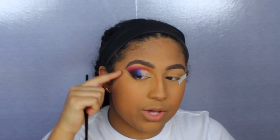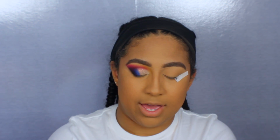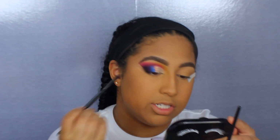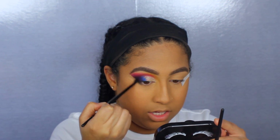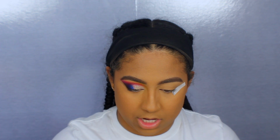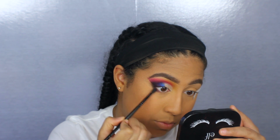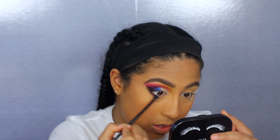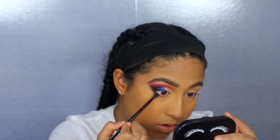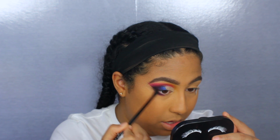So as you can see, I do have a little line here from where the tape took off a little bit of the concealer and stuff, but it's okay. What I'm going to do is I'm going to go into Spooky with that E.L.F. detail crease brush, and I'm going to run that and kind of connect it, but not really. And then I'm going to go into another E.L.F. crease brush and go into Escape, and I'm going to run that and blend it in with Spooky. I'm going to blend Spooky out just a little bit with Escape.